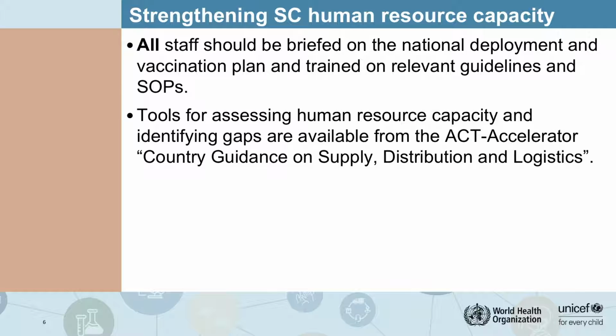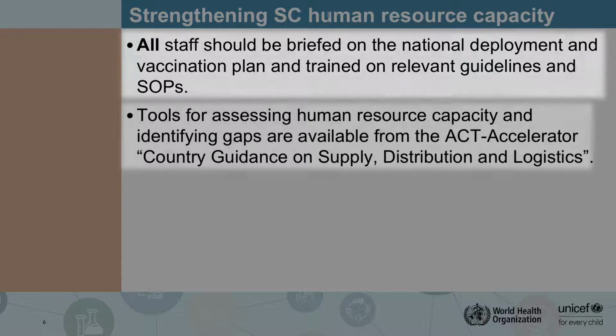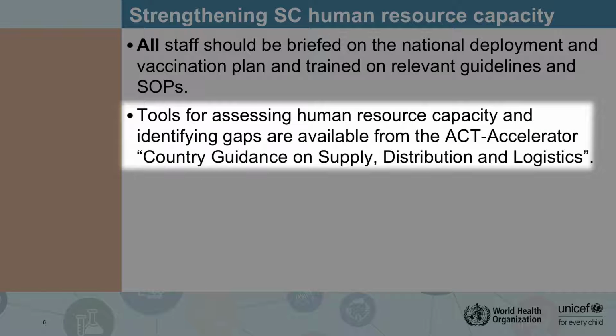Supply chain human resource should be adequately prepared prior to vaccine deployment. All staff responsible for storing, handling, transporting, and tracking the COVID-19 vaccines should be briefed on the deployment plan and trained on relevant guidelines and standard operating procedures. The tools for assessing human resource capacity and identifying gaps are available in the ACT Accelerator COVID-19 Vaccination Supply and Logistics Guidance.